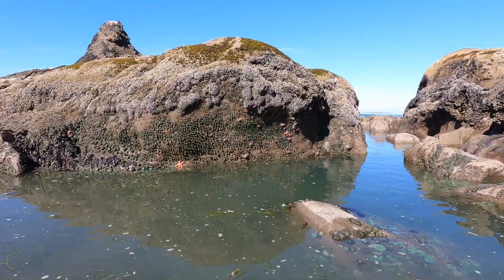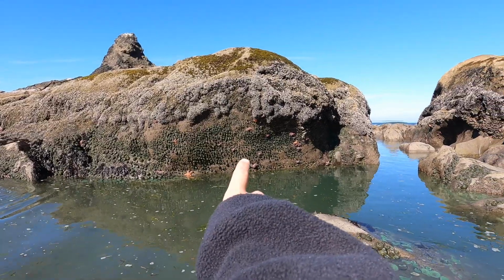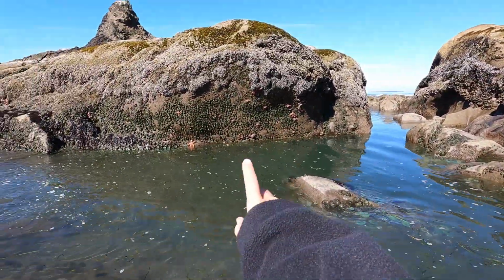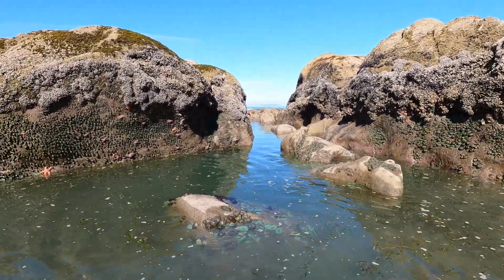These tidepools are really cool. Look at all these anemones right here. And there's sea stars all on there. I lost the whole picture.